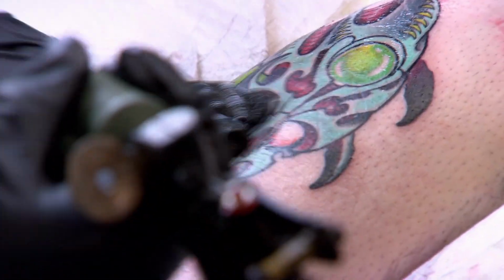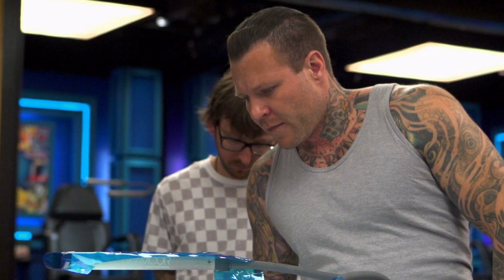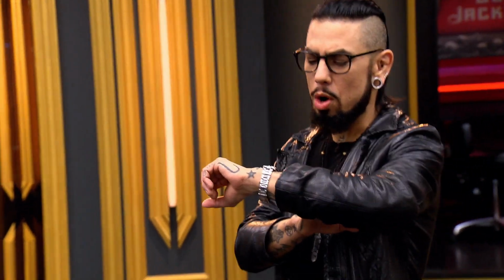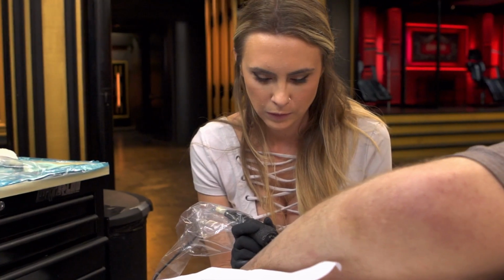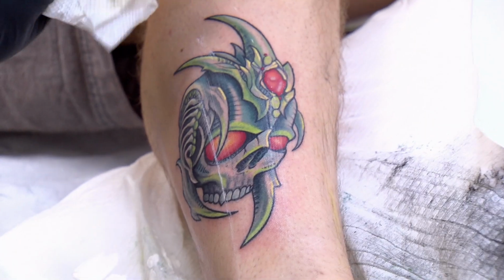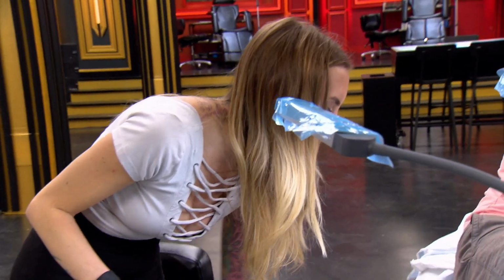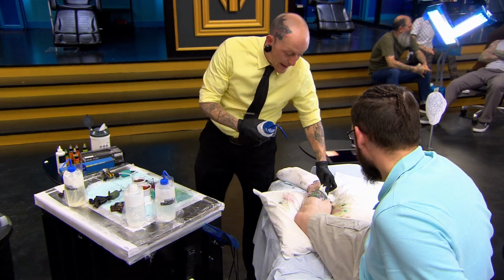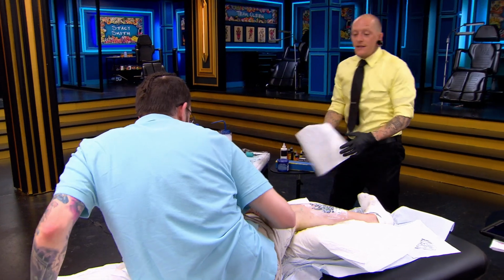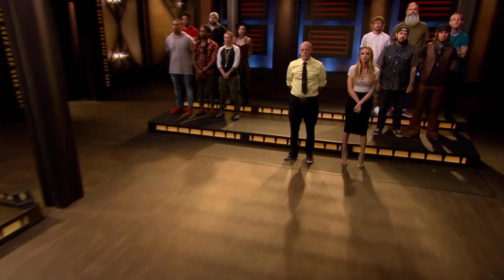Austin, he produces the best tattoo when someone is standing over his shoulder the whole time. 5, 4, 3, 2, 1. That's it. Machines down. Time is up. No more ink. Super cool. And you get to keep it forever. Badass. Definitely badass. Yeah, it's my favorite one I've done here so far. Let's hope it's not my last.